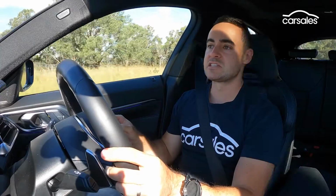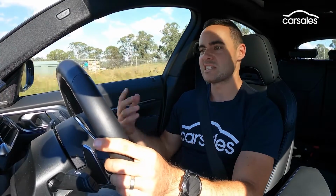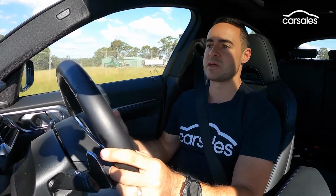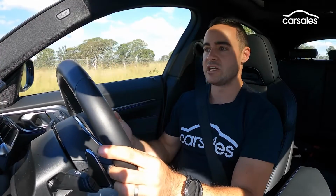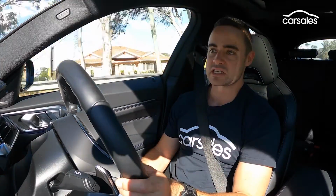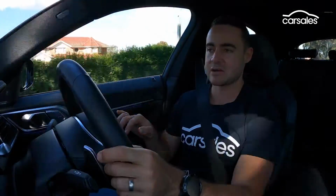You do feel connected to the road in the BMW M440i, so yes, there's a little bit more road noise than some people may like. There's the occasional thud over obstacles, but never any crashing, never any sort of real detriment to the overall refinement of this car. The one exception to this test example is a little bit of creaking inside the cabin.